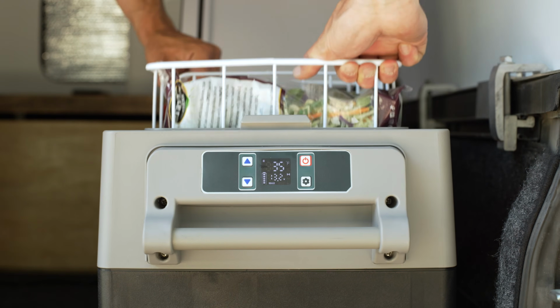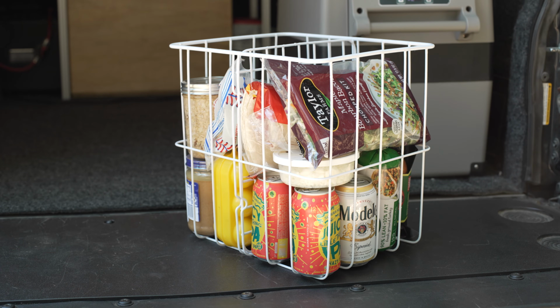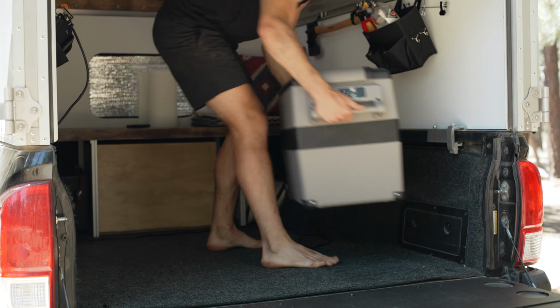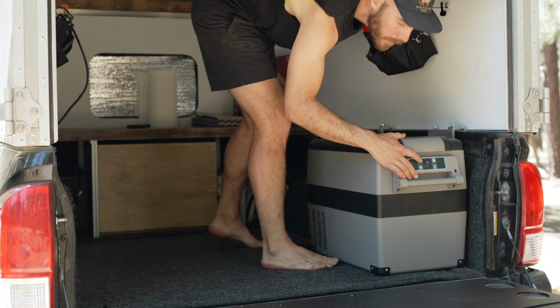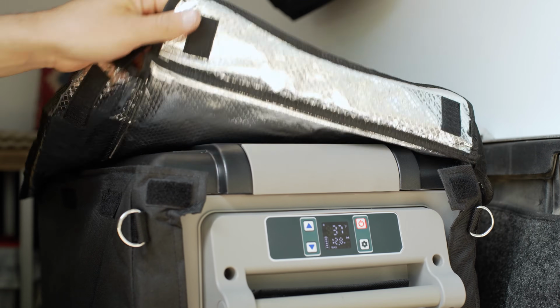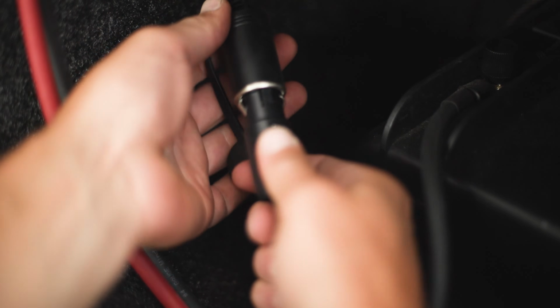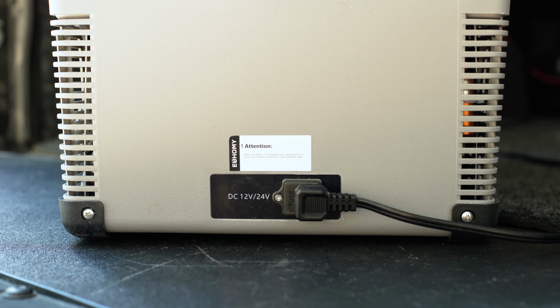It comes with a removable basket, which is convenient for organization or for removing everything at once when you need to clean it. It weighs 33 pounds, which is 15 pounds lighter than my Yeti with 2 full bags of ice. And finally, I did add a $60 insulated cover, which seems to improve temperature regulation even more. The power draw is minimal, but if you want more information, go check out my power system video. That should help you out.